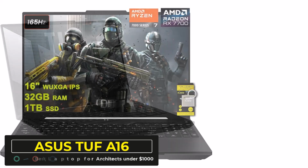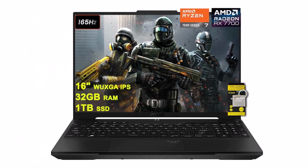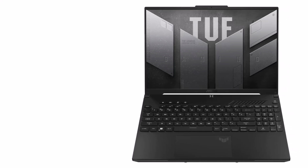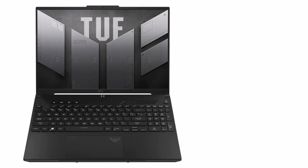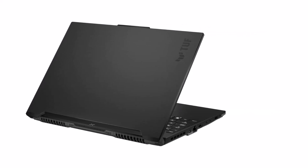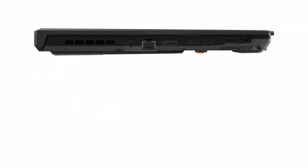The ASUS TUF A16 delivers exceptional value for its price, offering an AMD Ryzen 7 7735HS processor and Radeon RX 7700S GPU, making it a reliable option for architects working with 3D modeling and rendering. The 16-inch WUXGA display, 1920 by 1200, 165 Hz, 100% sRGB, provides sharp, accurate visuals, ideal for design work.